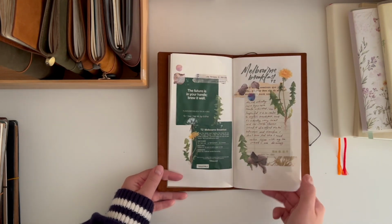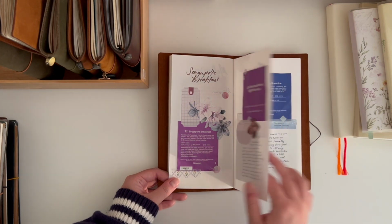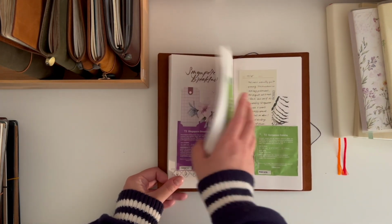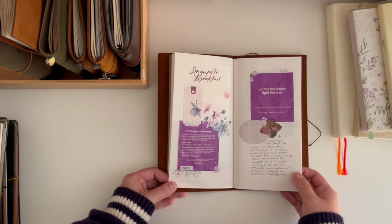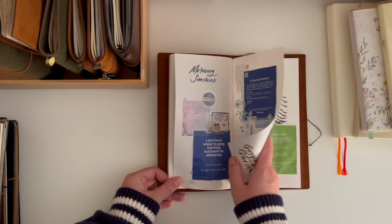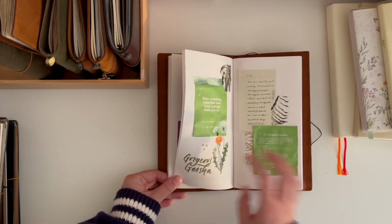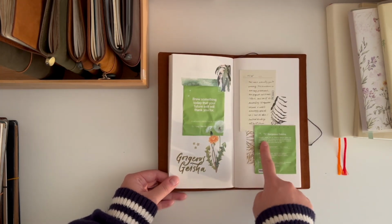I didn't write a date on this one, but I did on this one. So it's on February, I think I started it. Is it February? No, it wouldn't be February. I don't know when I started, but I feel like it's either April-ish or something.